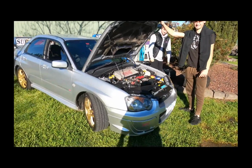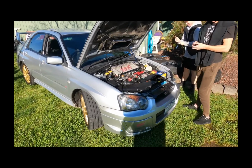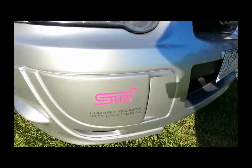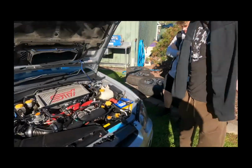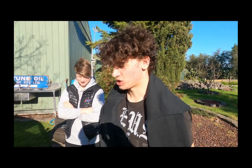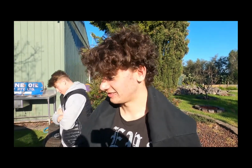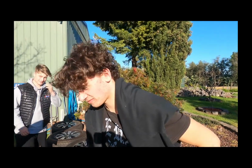It's got the new 2003 silver gold wheels WRX STI. What does STI stand for, mate? Subaru Tecnica International. What is it? It's just a performance branch of Subaru, the car company. So it's like in Australia FPV or HSV if you've got a Holden or Ford. So what do STI do to this car when they take it from Subaru? What performance mods do they do to it?